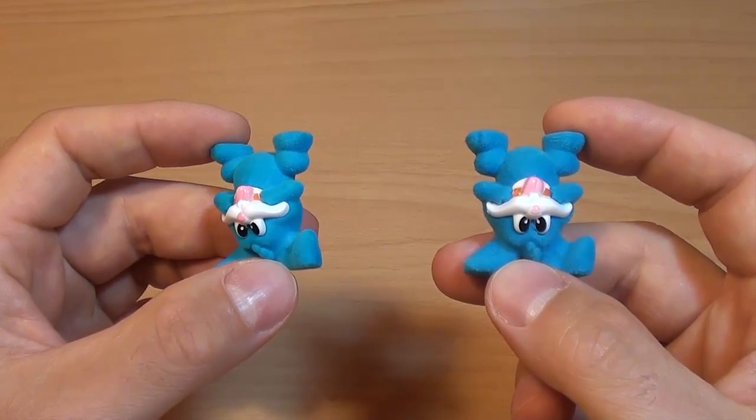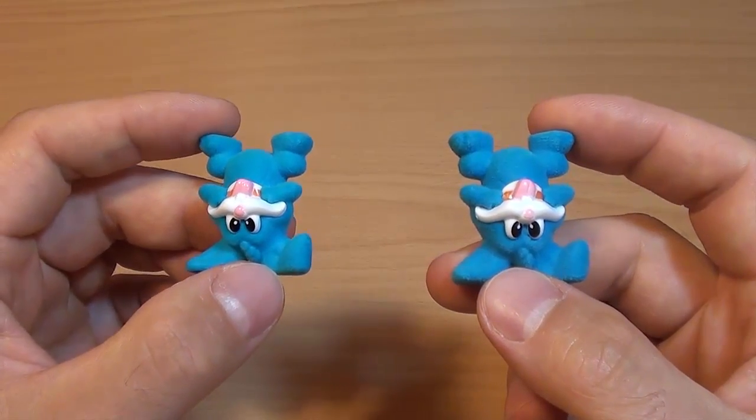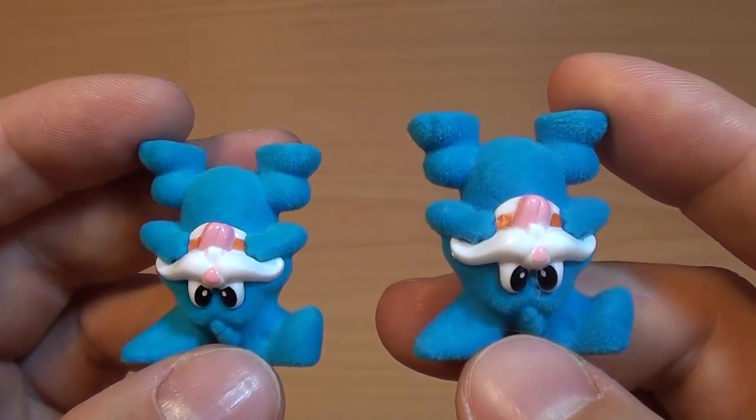All 6 figurines from 2016 are the same in shape as the set from 2007, and color is the only difference, except for this figurine, where there is no difference at all.